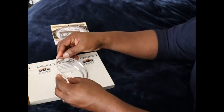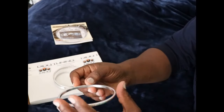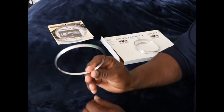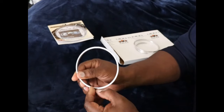So let's see here. Here's the ring. So you guys get a little bit of a look here. See if it helps. Move this out so you have a nice dark background for the light rings. And this is the main center ring.